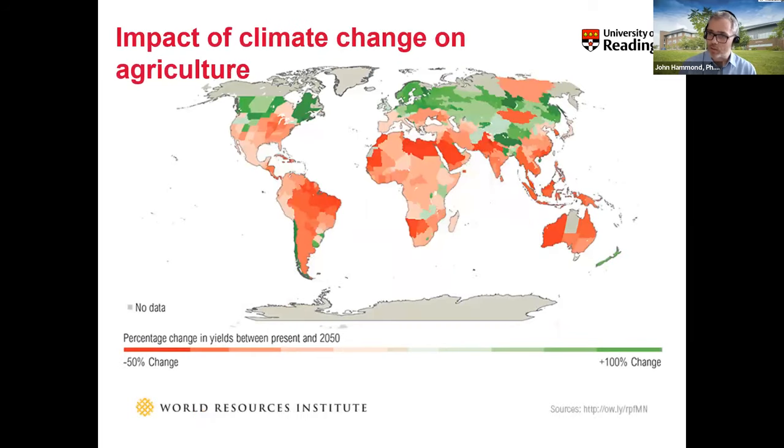So bringing that together and thinking about what that looks like in 2050, this colour scheme on this graph looks at the percentage change in yields between now and 2050. And I think that the take home there is that the global south is pretty much all red, and there are going to be huge pressures on the ability to yield high yielding crops in those areas going future.